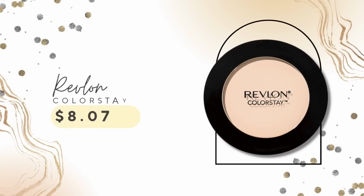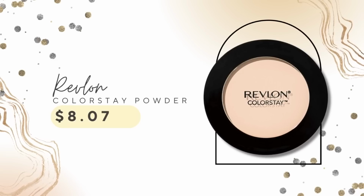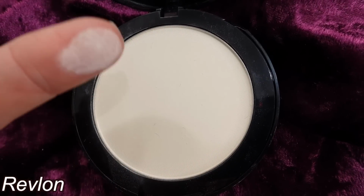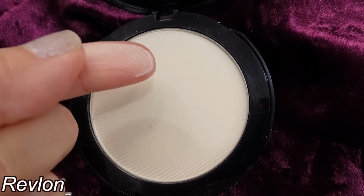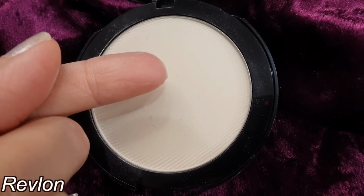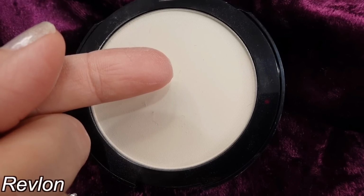I have 4 great drugstore powders to share with you, compacts that I like to carry in my purse. First, from Revlon, the Colorstay. This is their Colorstay pressed powder in translucent. What I love about this, they call it jet milled, so it's very fine. It looks beautiful on the skin. It really helps with oil control for me. Although most of the powders I'm going to share with you seemed like they were made for almost every type of skin, whether you have dry skin or oily skin like I do.